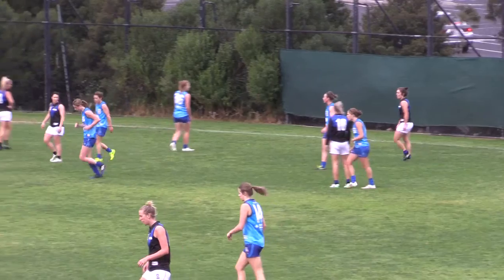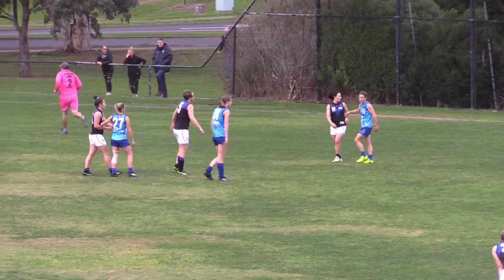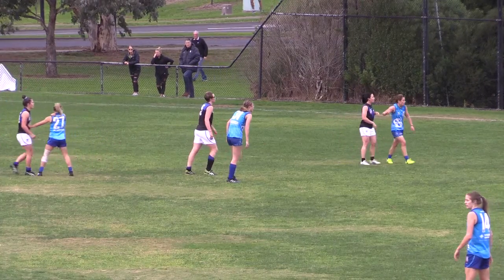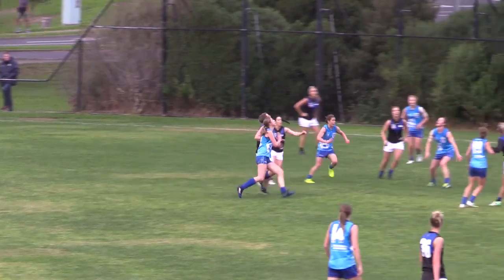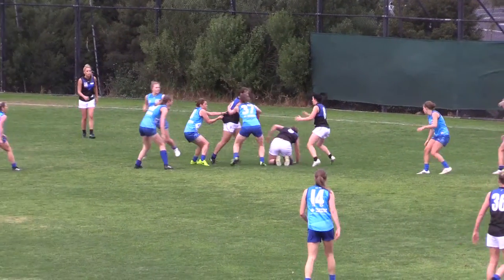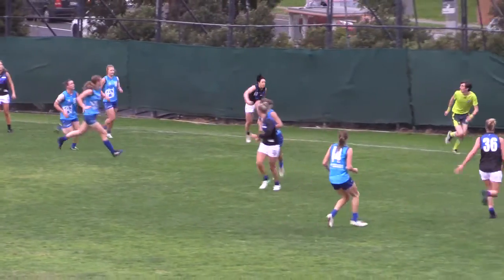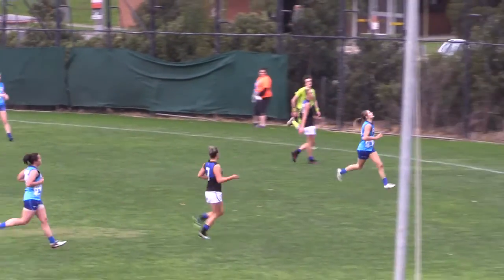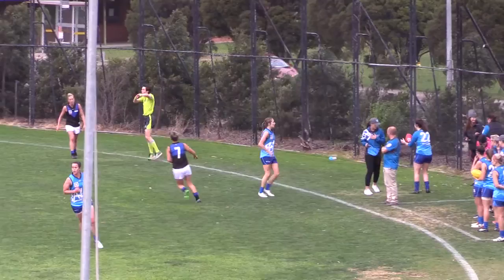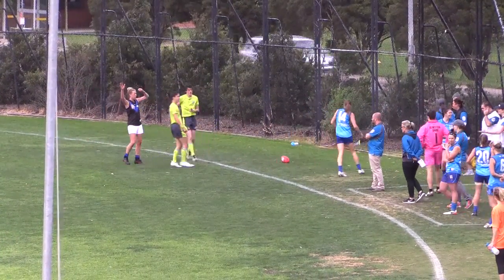Play 3 minutes actual playing time in the first quarter. Back into play. Taken one down there by Hardiman. The Spurs gathered by Lachlan and Melbourne Uni. And that kick will go off the outside of the boot and out of bounds on full. The free kick to Spurs will be taken by Elise Campbell.